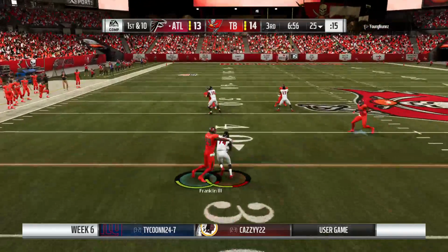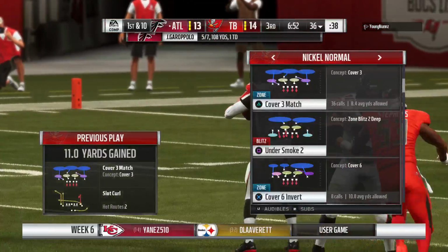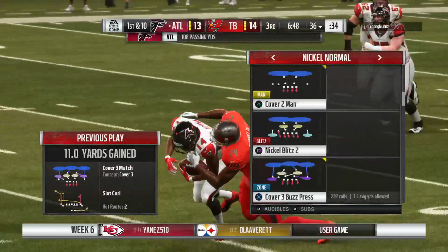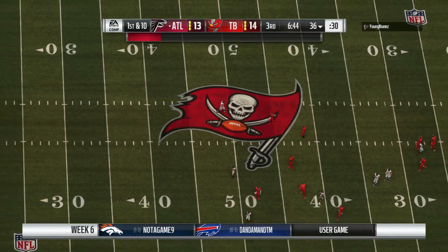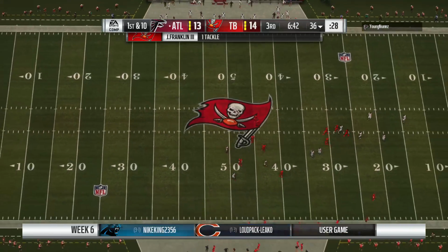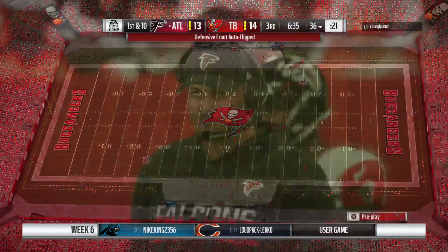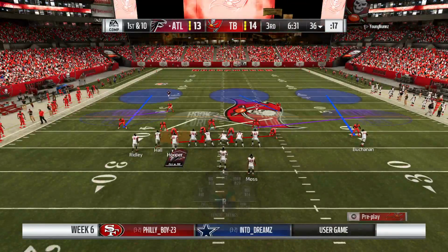Throw left side complete. It's Buchanan. And he's taken down, but able to slip across the 35. A gain of 11 to kick off the drive, and it's a quick first down. When you see zone defense and you know you've got a drag route on as your primary call, you've got to be really careful as a passer about how far you let your guy go because he might wander into some tough coverage. So from the 36 now, 1st and 10.